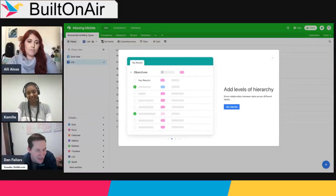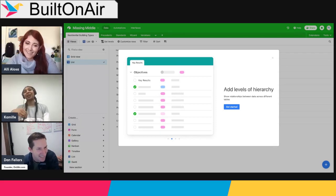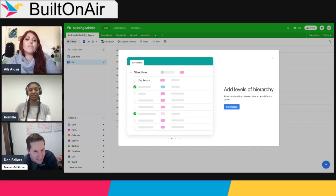Yeah. It does also kill some of the extensions. Exactly. That always happens where I'll have an extension in mind and then Airtable will improve something just enough where it makes it obsolete for me. I've been there as well. Mm-hmm.